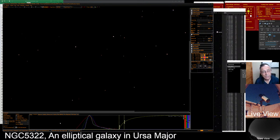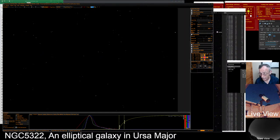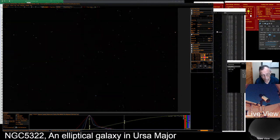Let's go back out to full frame and let's do a color balance here. The reason why we have to color balance a lot more on a moonlit night is that every time we change positions closer or farther away from the moon, the color balance changes.